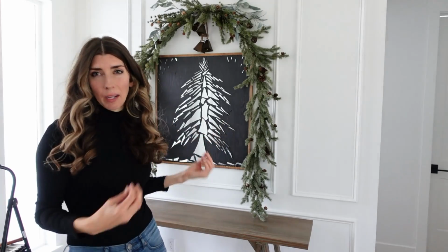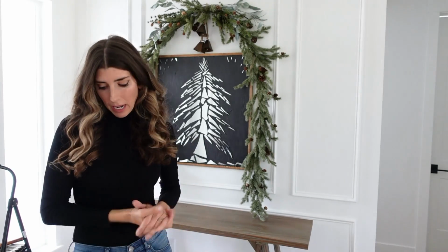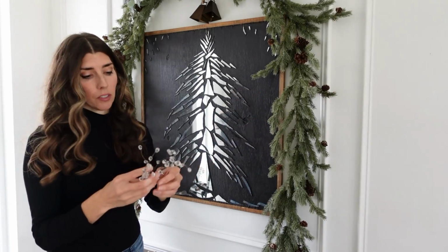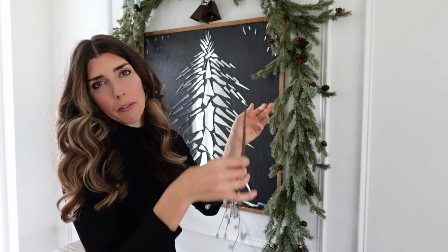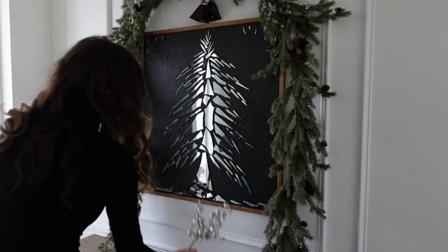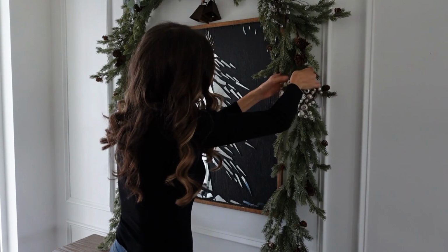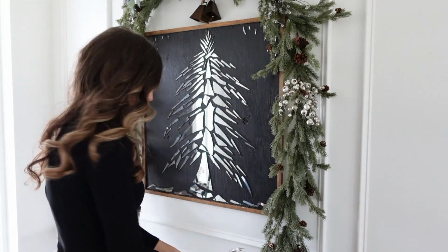I really like the way the black pops on the wall, and it just adds that really rustic look for me, and more depth that I was wanting. Because this garland is so spiky and has a lot of rough bristles, these will just lock right in because they're wired. So I'm not really clamping them in or anything. I'm just using kind of like a grapevine reed, just popping them in. See how much that adds, just adding a little bit of pop here and there?